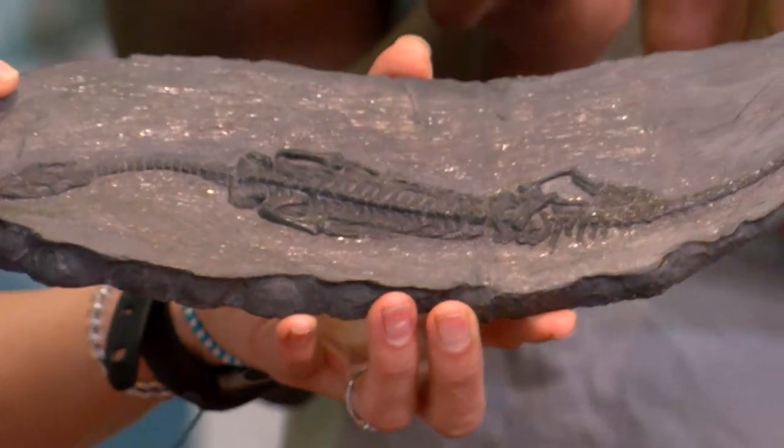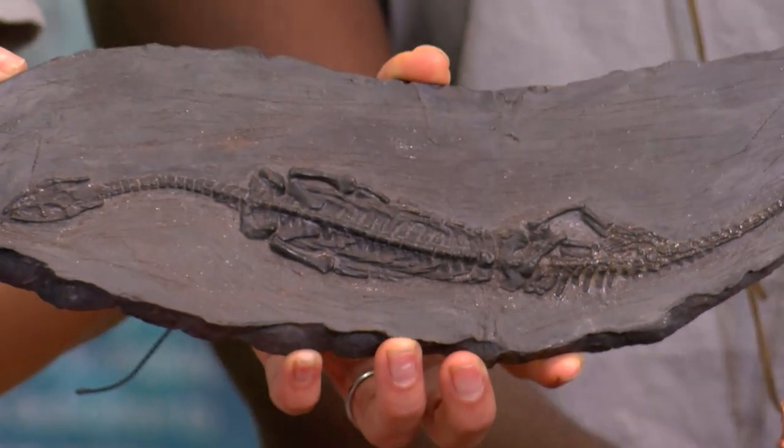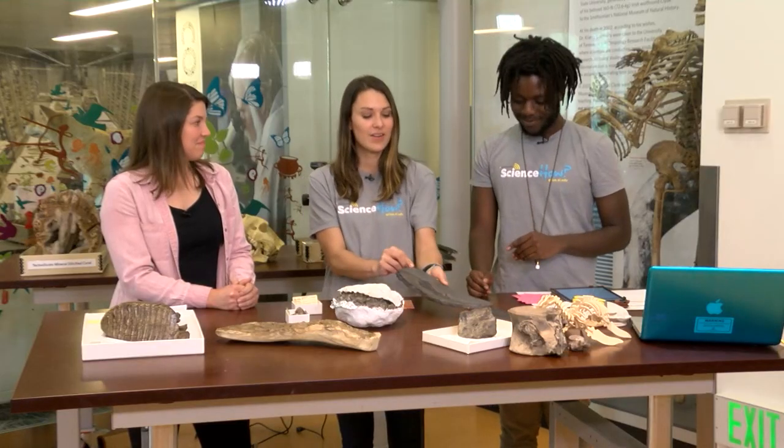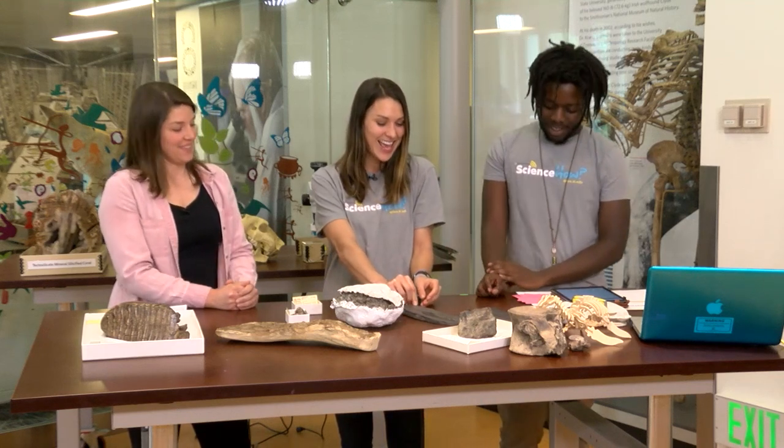Oh my gosh. It's actually really, really cute. Yeah, these guys are super cute. I would definitely have one as a pet. Only they haven't been around for millions of years. Yeah, sadly, we can't keep these pets any longer.